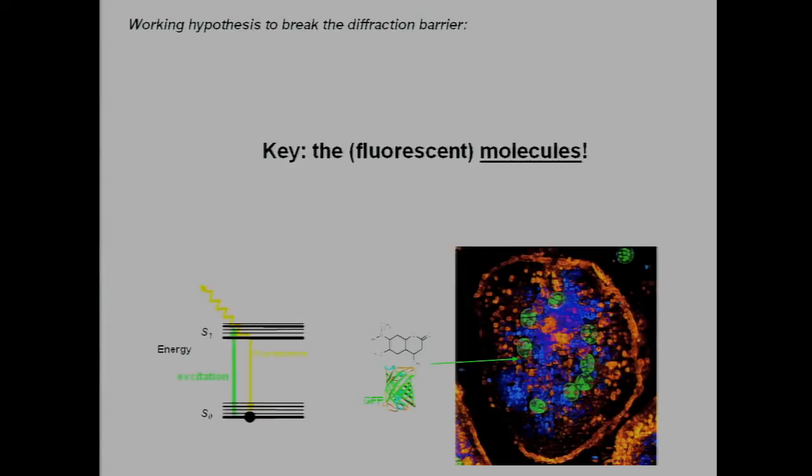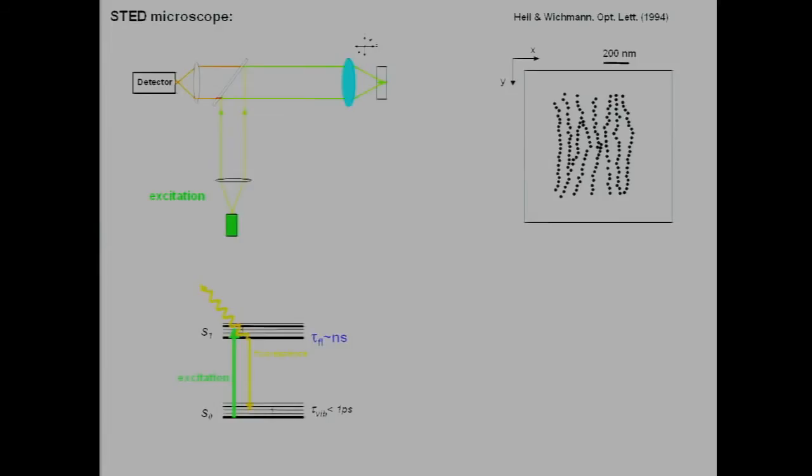Now, a concept that turned out to work was this concept called STED microscopy. And you can briefly see what it looks like. You have here an objective lens, and the role of this lens, of course, is to focus the light down to the focal region. So what will happen? We will excite molecules here with excitation light that is focused by the objective lens. And the lens will not be able to concentrate the light further down than about these dimensions here. You see? 200 nanometers at least.